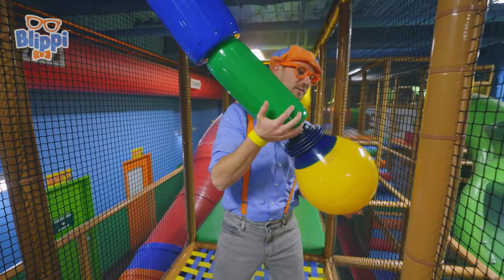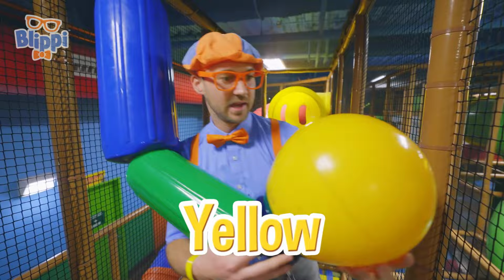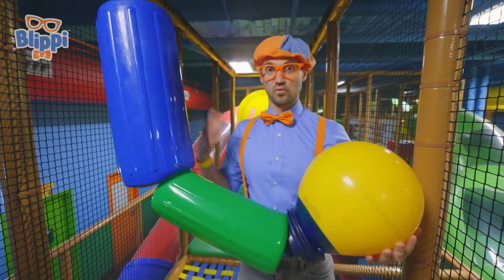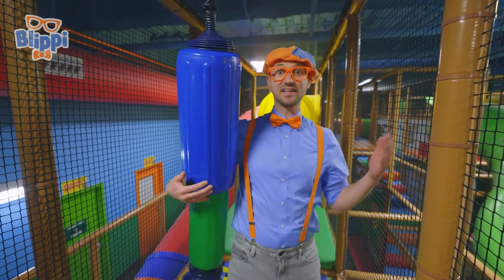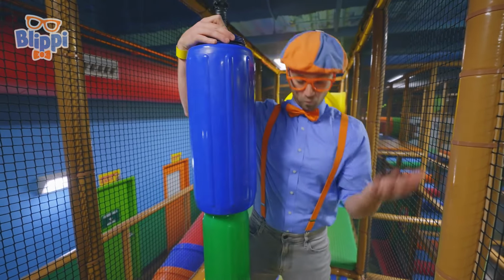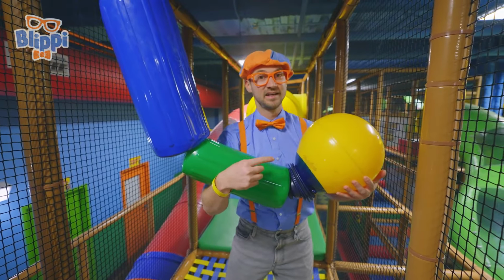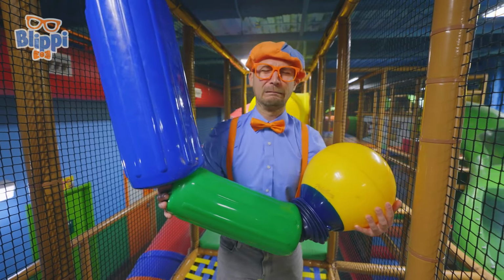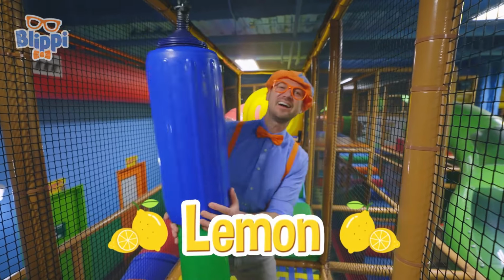Oh, and here's one more buoy. Yeah, look at this one. It's the color yellow. Ooh, and it's a circle. Whoa, do you know something that's round and yellow and it's outside? Yeah, like the sun. Ooh, okay, I'll give you another one. What about round, yellow, a lot smaller than this, and it's a citrus fruit. It makes you go like this when you eat it. Ugh. Yeah, a lemon. Wow, good job.